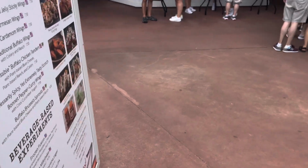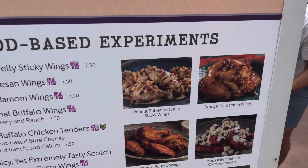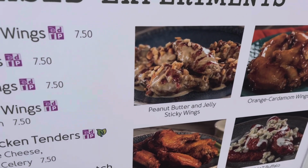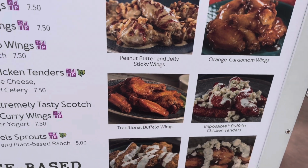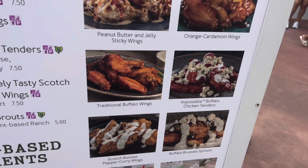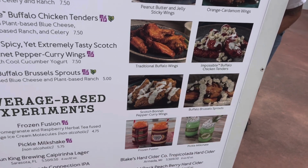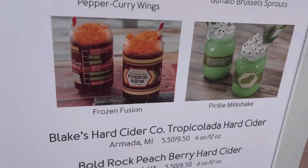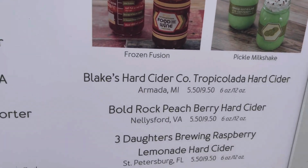And what's over here? It's other items. Peanut butter and jelly sticky wings. Oh my gosh. I love peanut butter and jelly. That actually looks pretty good. Orange cardamom wings, traditional buffalo wings, Impossible tenders. We saw that. Scotch bonnet pepper curry wings, buffalo Brussels sprouts, frozen fusion, and I saw this online: pickle milkshake. Ugh, that is disgusting.